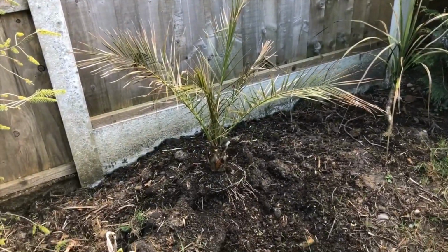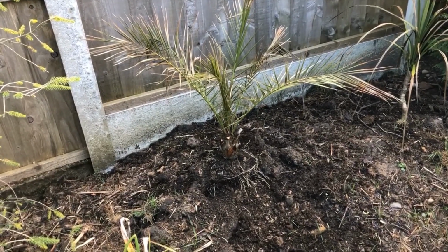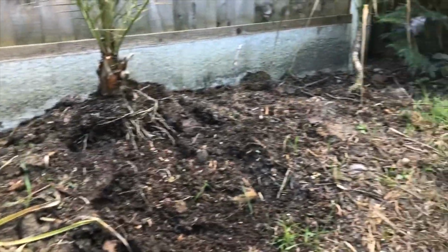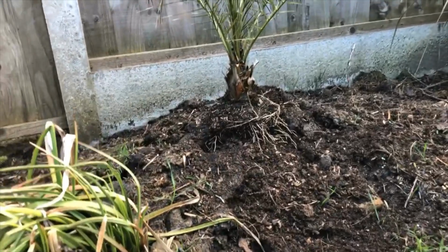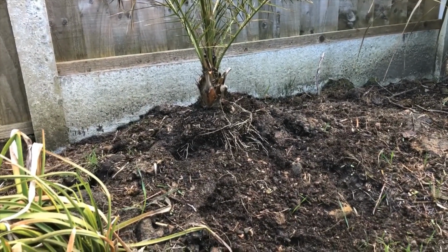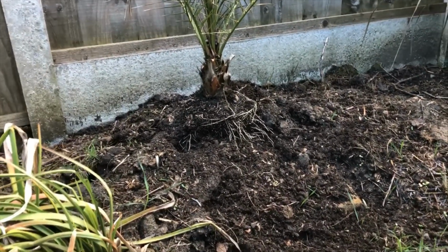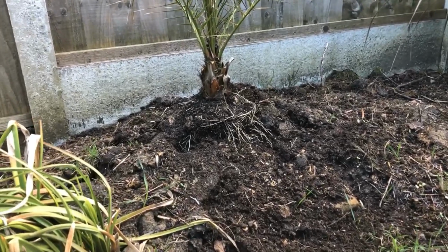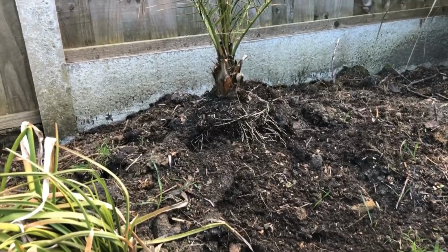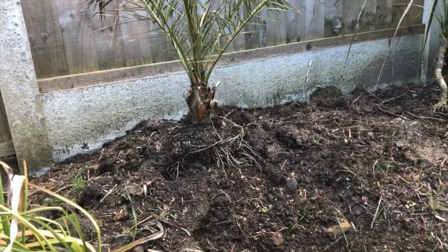I mound planted this one about a year ago, and what I mean by that is I've raised it up above the natural level of the soil and created a mound of compost and well rotted manure, a bit of sharp sand, something like that. But you can see the mound isn't big enough really. It's washed away a lot of it and the roots are exposed, so I need to cover that back up, put some more stuff down.